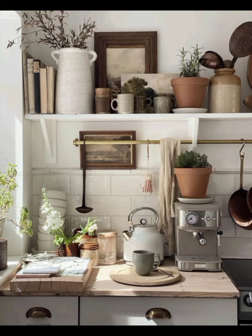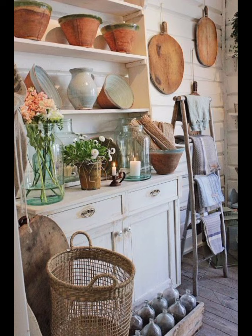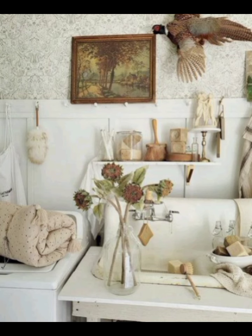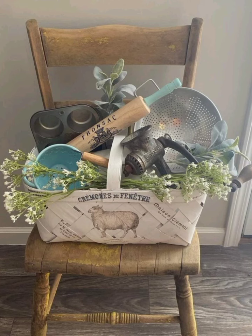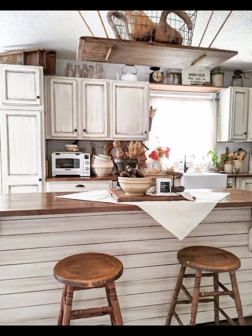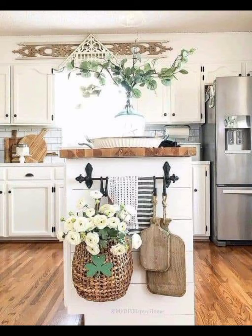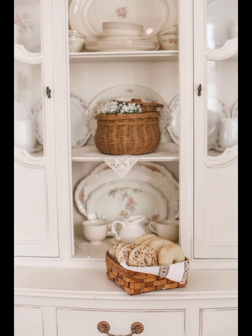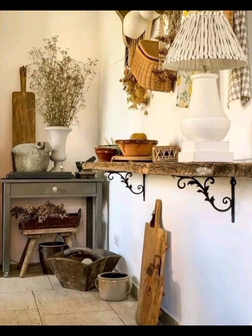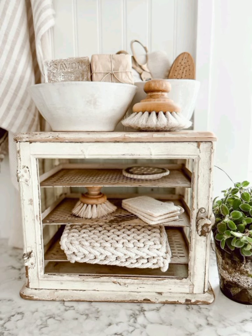Storage is essential in any kitchen, and in a vintage rustic farmhouse kitchen, it's both functional and stylish. These cabinets, painted in soft, muted tones, feature unique brass hardware and glass front doors. Inside, you will find an organized array of cookware, pantry staples, and charming wire containers. The muted colors of the cabinetry create a calming backdrop, while the glass front doors allow you to showcase your favorite kitchen items. The unique brass hardware adds a touch of elegance, enhancing the overall vintage appeal.